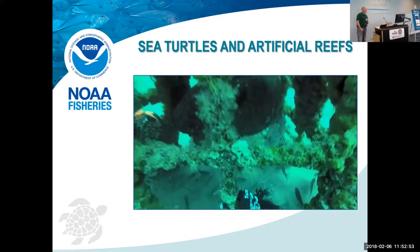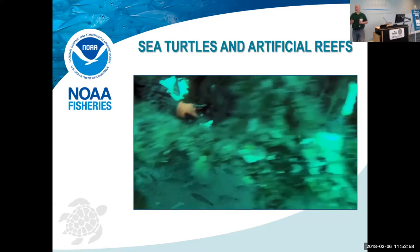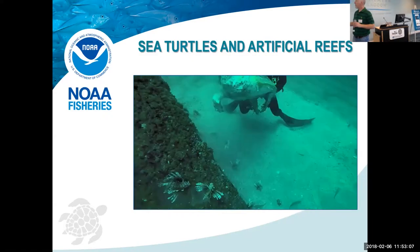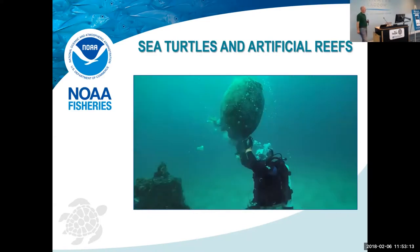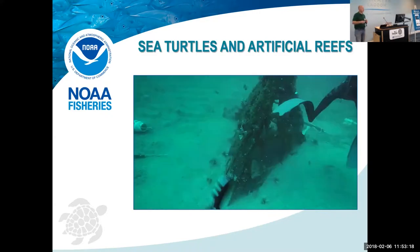This gives you an idea that once it gets into this interior space, odds are the turtle will not find its way back out. And again, this is relatively isolated to modules that have these open bottoms or there's access to the interior. And these in recent years have been addressed. I think we've worked quite a bit with FWC and some artificial reef contractors and designs. So we're not putting new designs out, thankfully. And we're addressing these kinds of concerns for sea turtles to try to avoid future instances of this.